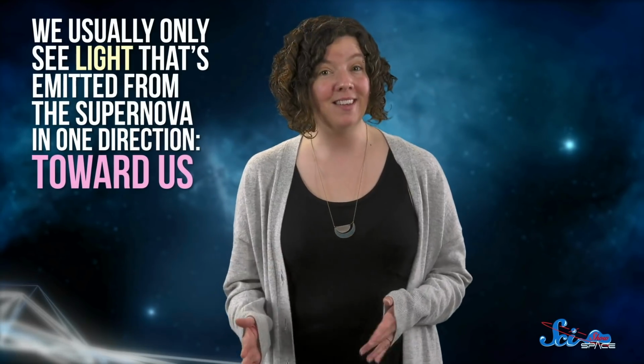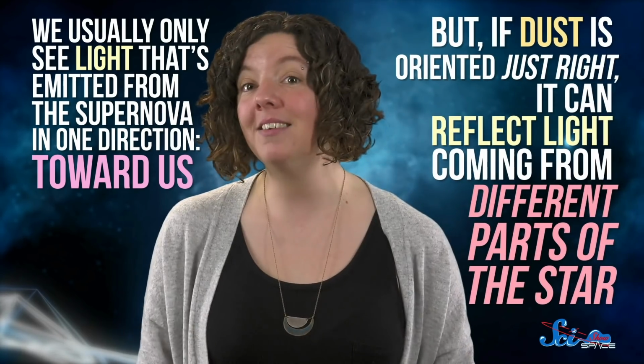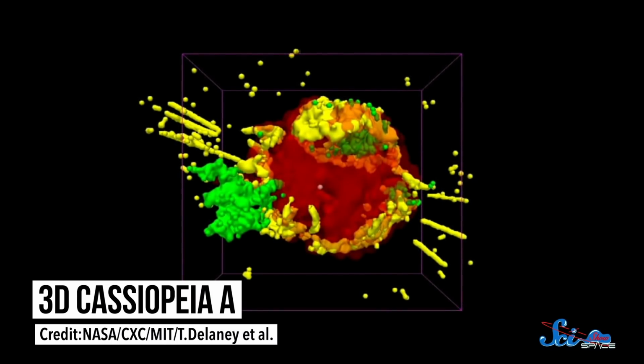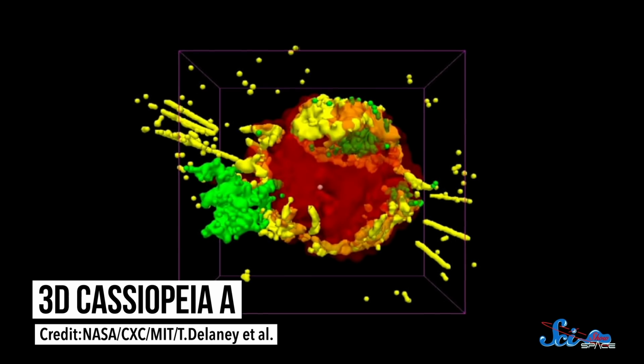Light echoes can also give us 3D vision. We usually only see light that's emitted from a supernova in one direction, toward us. But if dust is oriented just right, it can reflect light coming from different parts of the star. In 2011, astronomers used light echoes bouncing off 3 different clouds of dust to get a 3D picture of the supernova Cassiopeia A, which appeared in the sky around 300 years ago.